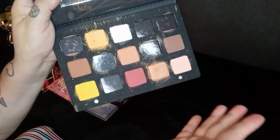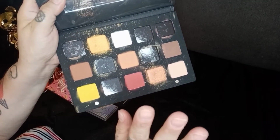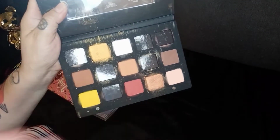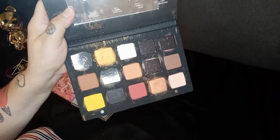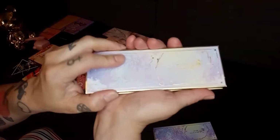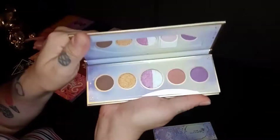I know these palettes are expensive. I do have payment plans. I usually get these in Beautylish, and Beautylish has Beauty Pay, and now they have Afterpay. Yay! This one's new. I got this in the Odin's Eye mystery box.